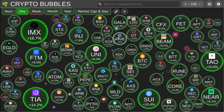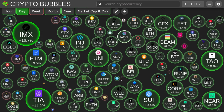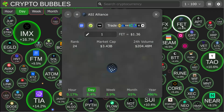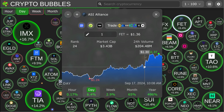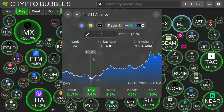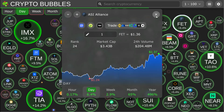Look at that, pow, looking pretty good. Where is Fetch? On right here, 6.4%. $204.4 million in volume over the last 24 hours, $3.43 billion market cap, ranked number 24, up 6.5% for the day, 6.4% to be exact.